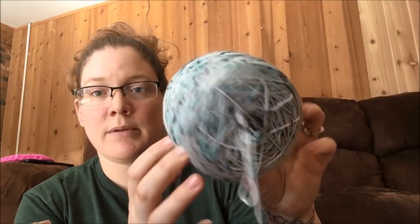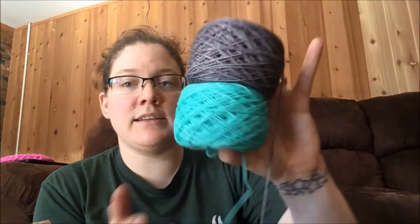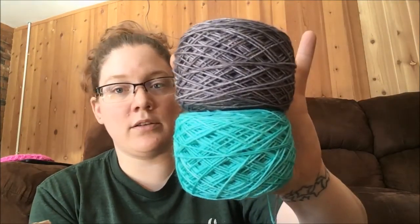I'm making it in my hand-dyed yarn. The main color is going to be Frostbite. Again, it's probably being really washed out. This is my Surefoot base, which is merino nylon. And then I'm also going to be having charcoal and sea mist in the shawl as well. I'm really excited to make this shawl, to wear the shawl, and the fact that I'm making it out of my hand-dyed yarn is also very exciting. So we'll probably try casting that on maybe tonight and see how that goes.